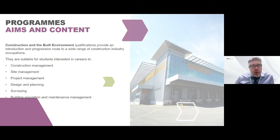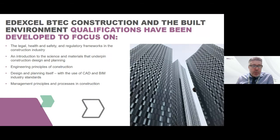So the range of options that you've got and the range of units that you will cover will prepare you for different roles in the industry, depending on the pathway that you want to go down. We offer a range of units. Miles, if you step forward one. The range of units that we cover will allow you access to understanding the legal, health and safety and regulatory frameworks in the construction industry.